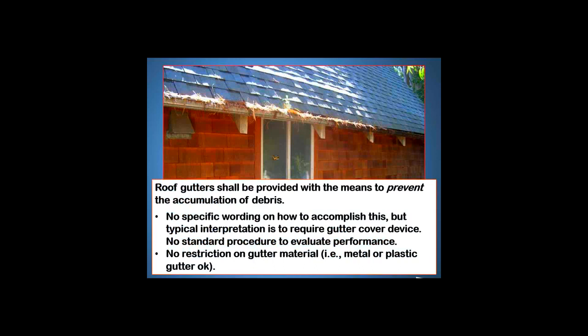So the wording in 7A for gutters is shown here. Roof gutters shall be provided with a means to prevent, and the language is prevent, the accumulation of debris. It's a hard thing, but there isn't any wording to tell the code official how to do this, but the typical interpretation across the state has been to require some kind of gutter cover device. And I think there isn't, from what I've seen at least, anything beyond that. If you put a gutter cover device on it, you will comply with 7A.